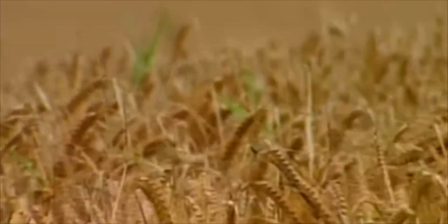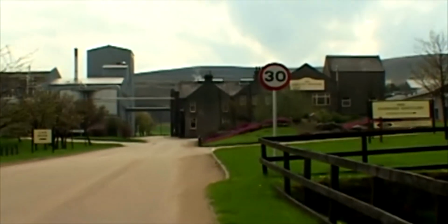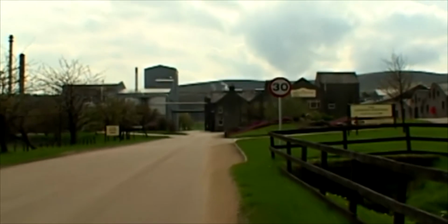The malting of barley is one way in which Scotch differs from bourbon. To learn about this and the many other intricacies of producing fine Scotch whisky, we took a visit to three different distilleries. Welcome to the Glenlivet Distillery. Not just any Glenlivet Distillery, but the Glenlivet Distillery. We'll find out more about that later, but for now let's go and have a look around the place.